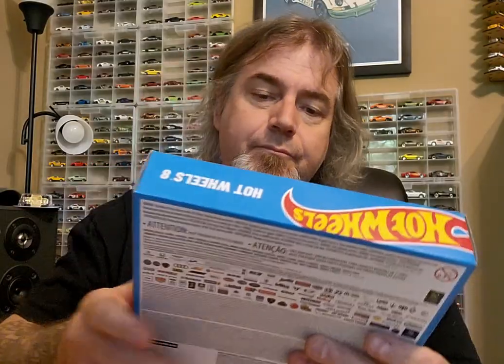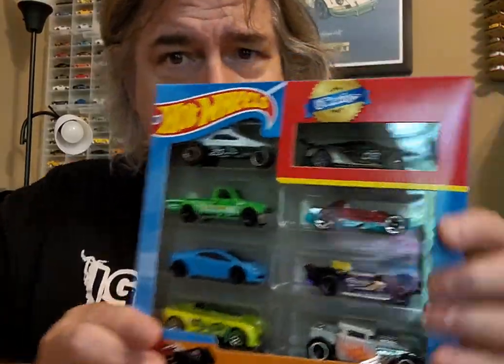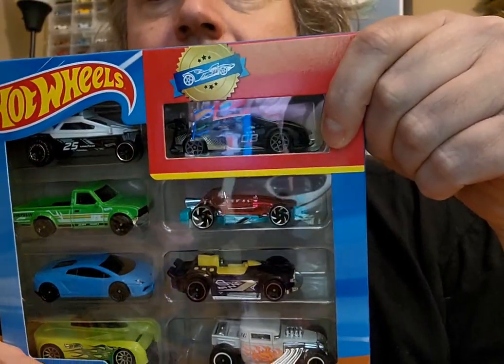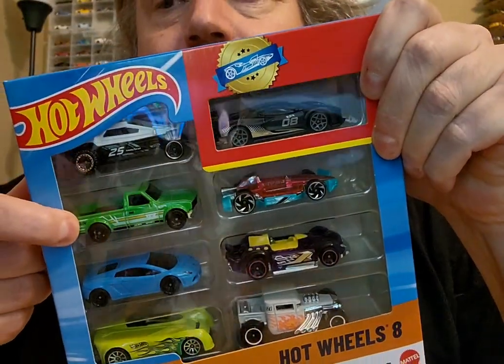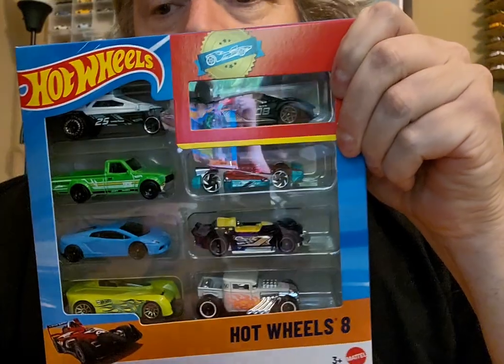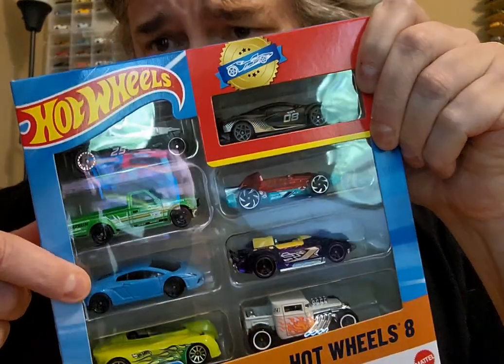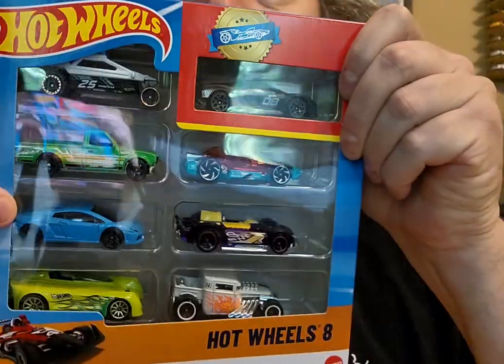But this 8-pack Hot Wheels 8 is for me. I found this one at the Blue Hole yesterday, and it's the first 8-pack that seems new to me. I haven't seen this one before. Let's take a look at what's inside. I've seen this car before. In fact, I have one, so that's not why I bought it. But there's this Datsun 620 in a color I've never seen, so I bought it for that. And there's a closed roof Bone Shaker, which I do not have. So there's two. And then there's a Lamborghini, I think it's a Gallardo LP in blue, which I definitely don't have.